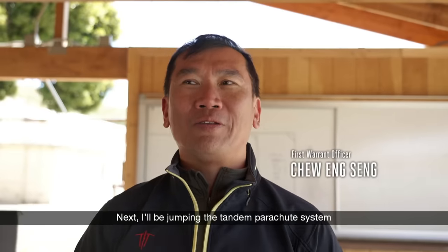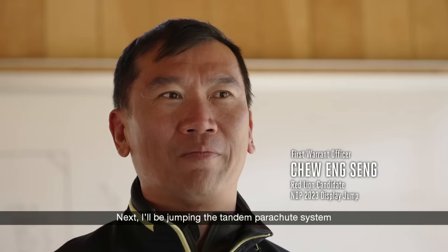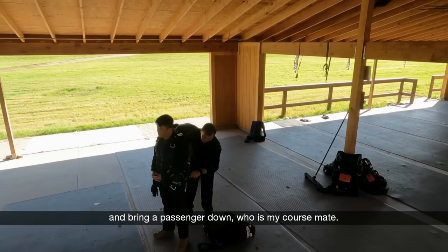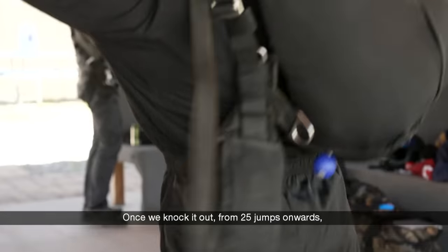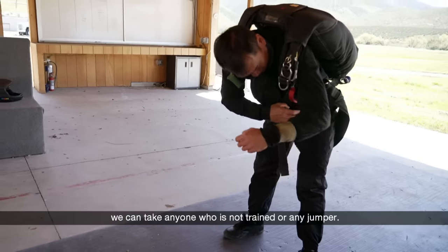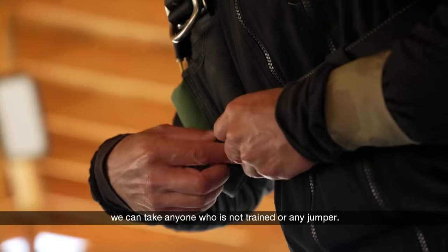Next, I'll be jumping the tandem parachute system and bringing the passenger down. There's a progression. Once we knock out 25 jumps onwards, we can take anyone who is not trained or any jumper.